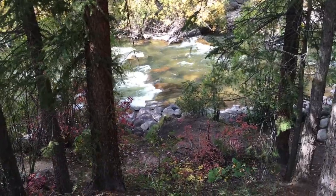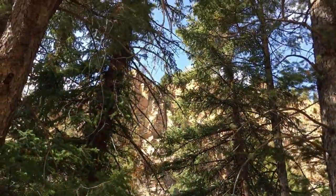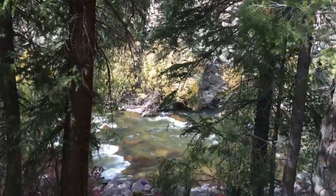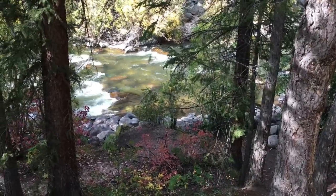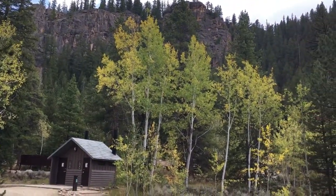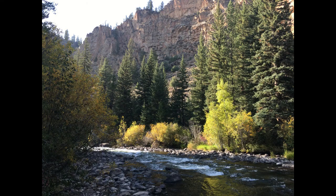This is our little piece of the creek for tonight. And this is our little piece of the mountain. I think we'll bring our chairs down here and just sit and listen to the creek later. And here's what's on the other side of our campsite. Here's another view of the beautiful creek behind our campsite.